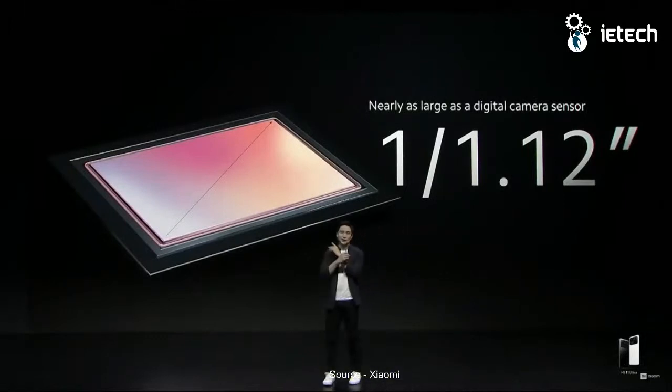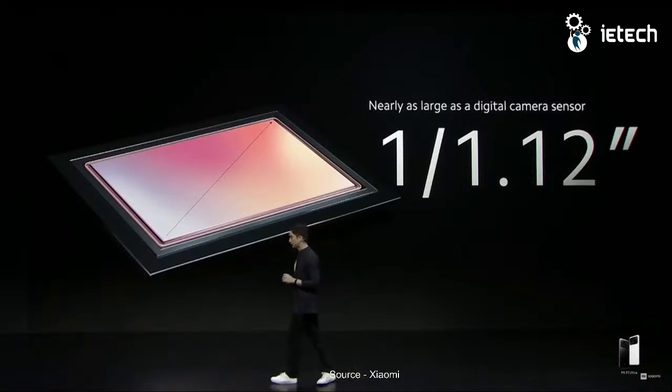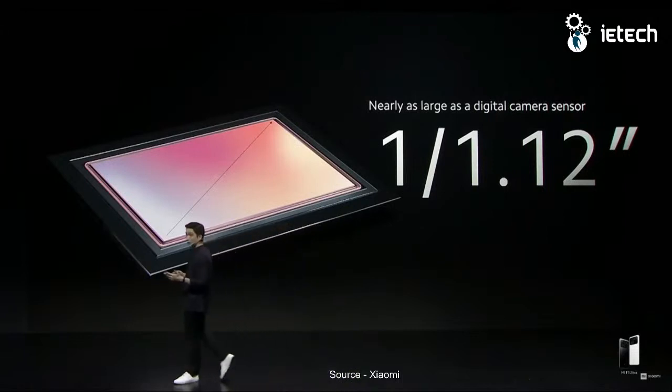This primary sensor is massive. For reference, a typical digital camera is going to feature a sensor that's about 1 inch in size. This is very nearly the same size. What that means is you're going to have digital camera quality in a smartphone.